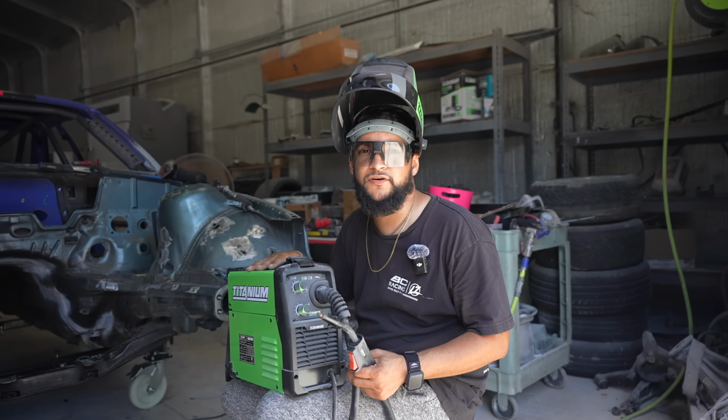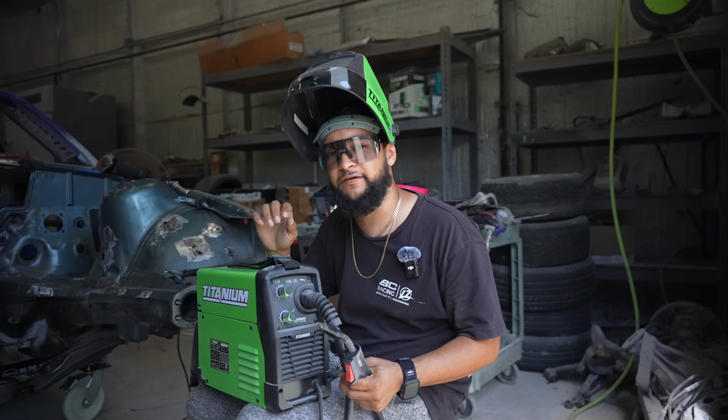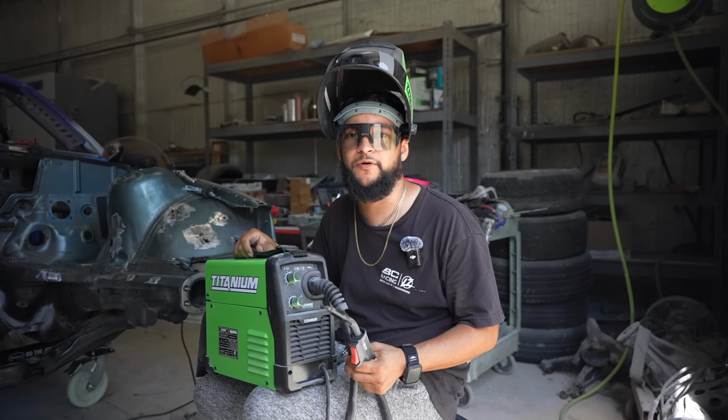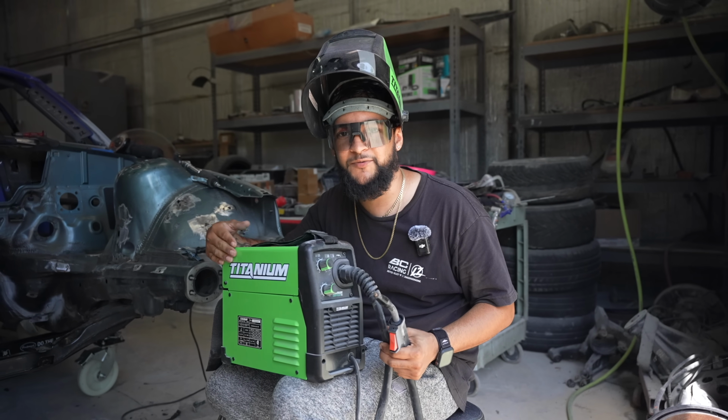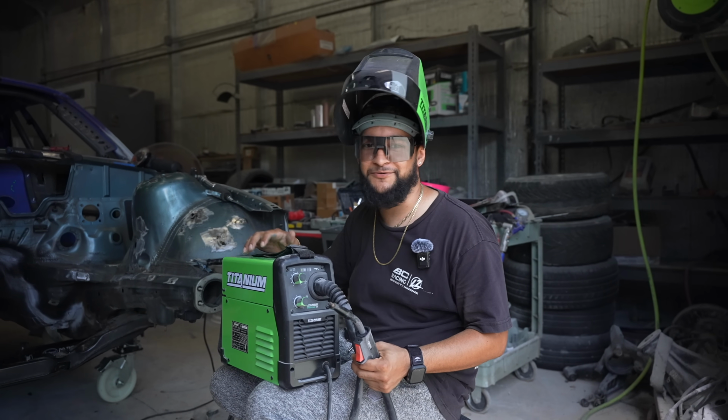Just to let you guys know, for filling up these spot welds and stuff like that, very little small stuff, you don't need to spend a lot of money on a welder. You can get this little bad boy from Harbor Freight, $130. We'll get you right.